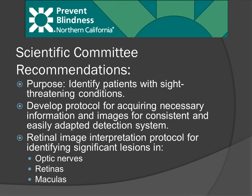And the Northern California chapter has taken on the task, to see how retinal imaging fits into that for adults. So they created a task force and a scientific committee to be able to come up with a reasonable approach to detecting sight-threatening changes beyond just diabetic retinopathy. And their purpose is to make sure these people don't go blind, right?